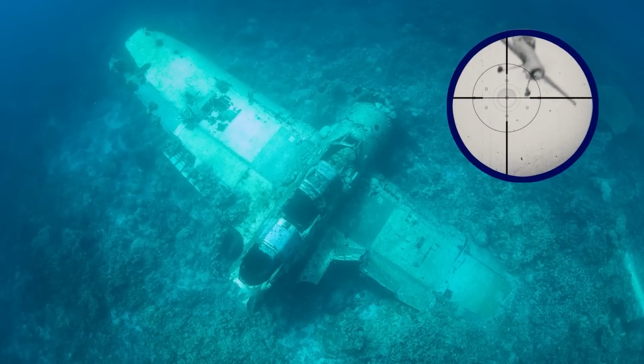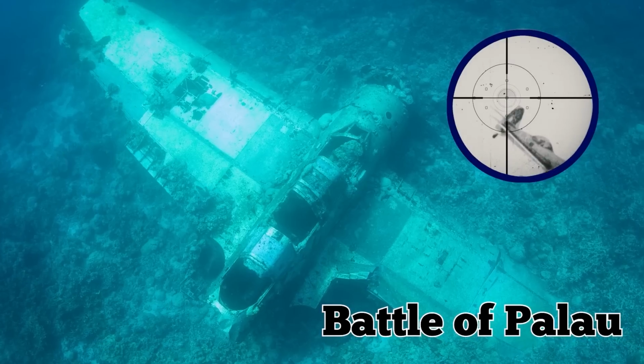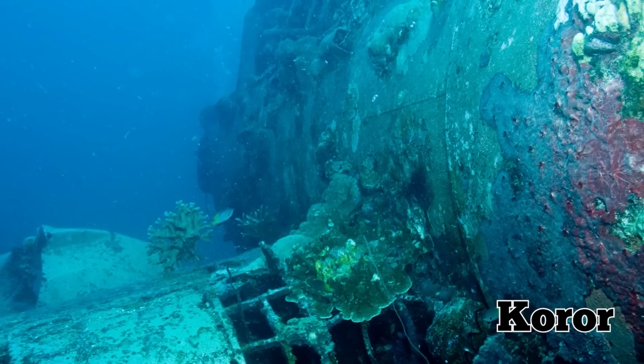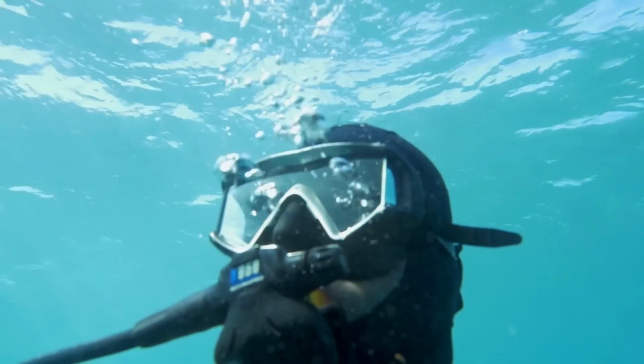One of the few Aichi E13A wrecks that can still be seen today was shot down by US forces during the more than 2-month-long Battle of Palau in the South Pacific. The plane sank to the seafloor in the waters off the state of Koror and remains at the site to this day. It's remarkably intact for its age, even though time and the elements have taken a considerable toll on it, and is a popular diving site.